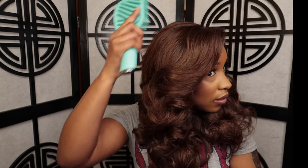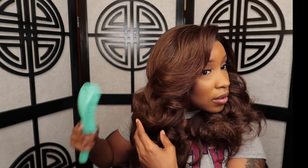So if you like big hair, if you like kinky, straight type of texture hair, yaki type of texture hair, this will be your favorite staple wig. I personally am not too big of a fan of this. I do love the texture. I do love the color. I do love the concept of it, but I don't know. It's just not for me.